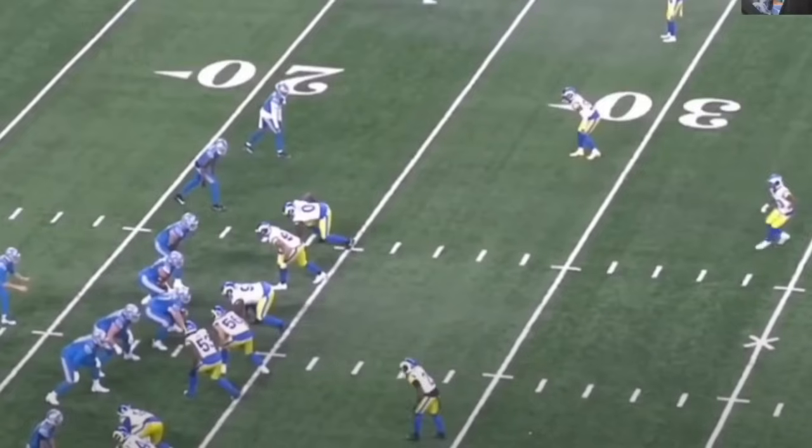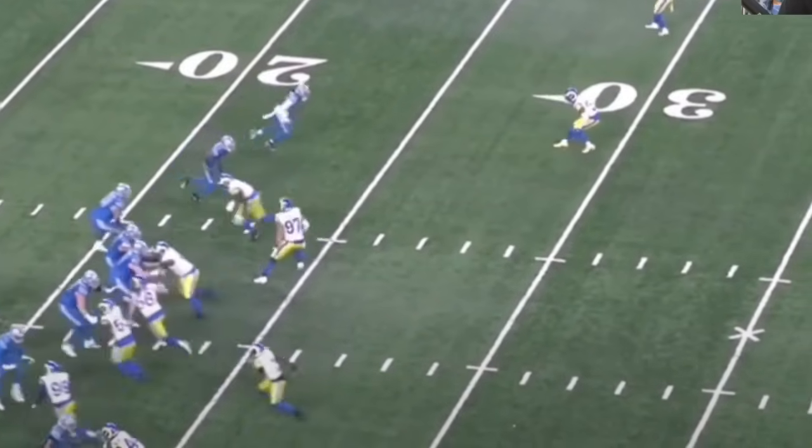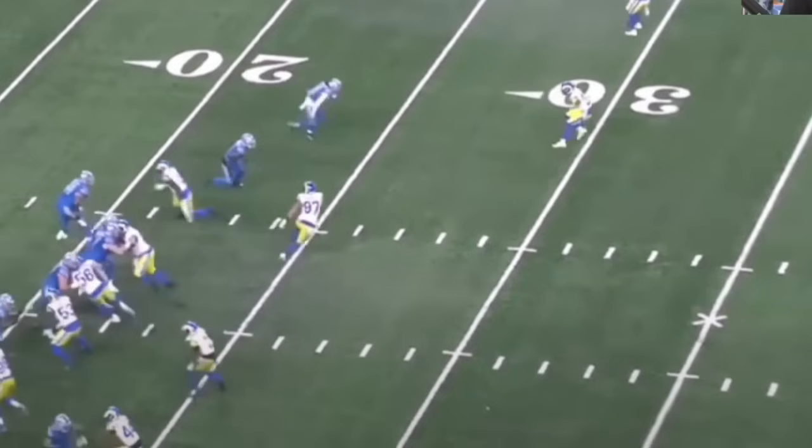But that's my one thought on that. Like here, for example, you see Josh Reynolds in the inside slot, but they don't really give him that respect in terms of putting a safety no matter what on top of him. They allow Michael Hoyt to drop out and take him underneath.